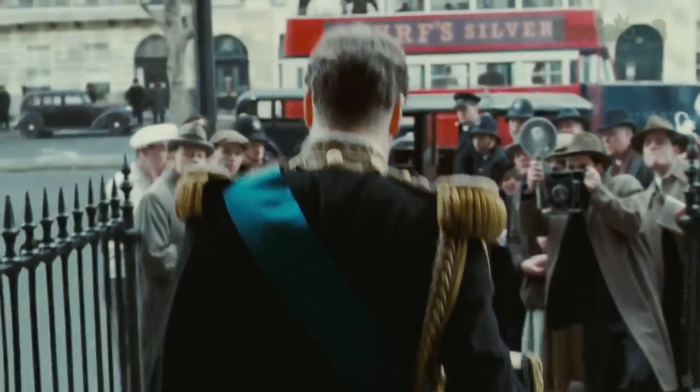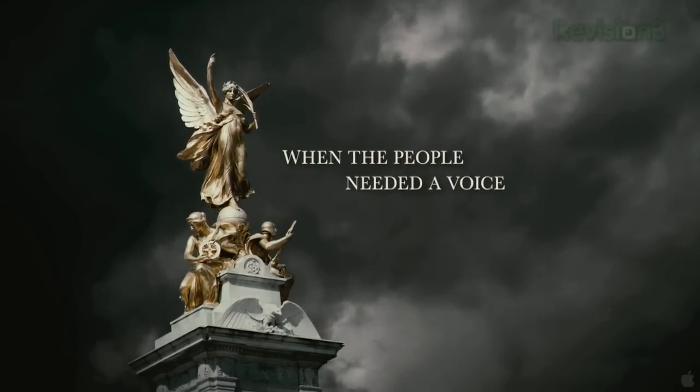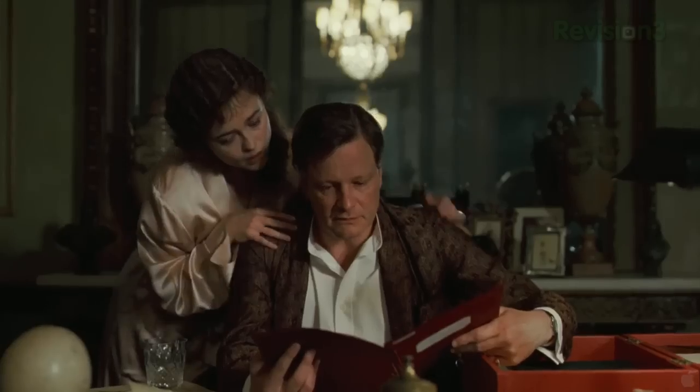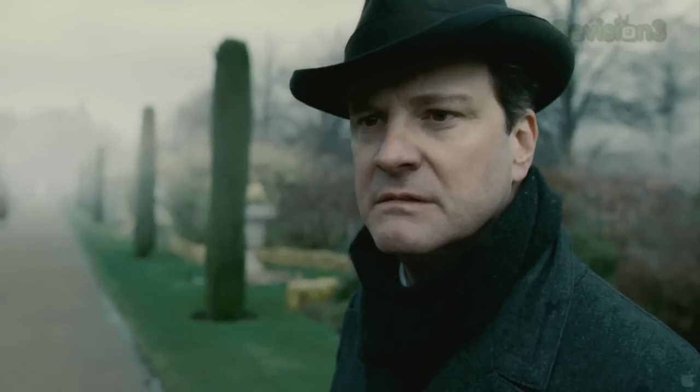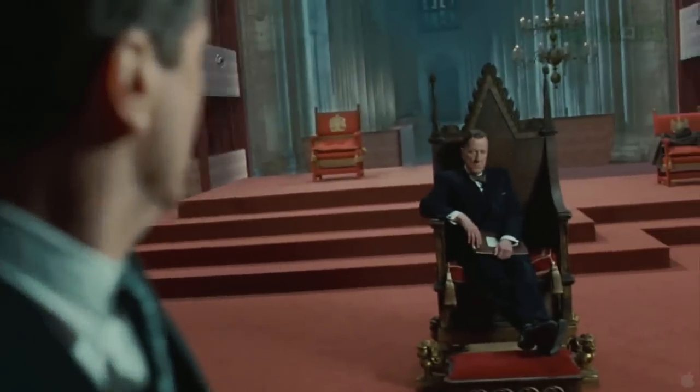Extras on the disc include a director's commentary, a 23-minute making-of featurette, a 22-minute Q&A with the cast and crew, a 10-minute overview of the real speech therapist portrayed by Geoffrey Rush, plus two full speeches from the real King George VI, his pre-war speech from 1939 and his post-war speech from May 1945.